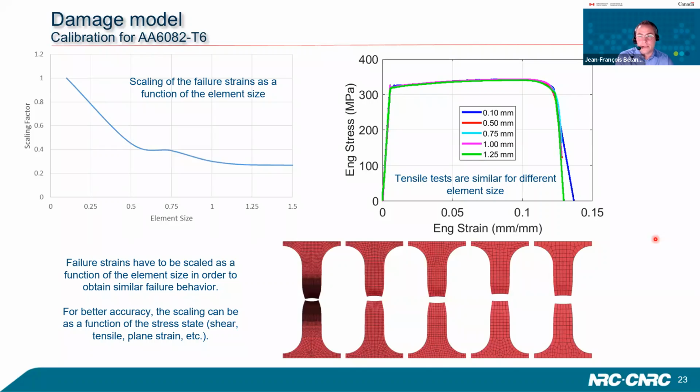Depending on the size of the element, the amount of strain, and even the local stress states will be a little bit different. And the failure needs to be, at the end, the same, whatever the element size. So in order to do this, we need to scale the failure strain as a function of the element size. This can also be done as a function of the stress state, but in our case, we only pick the tensile specimen. This could be done, for instance, for the VDA bend test as well, to see if we need to scale differently the failure strain for the same element size for a plane strain deformation, for example. So at the end, when we apply the scaling factor, the objective is to have the exact same tensile curve for all the different mesh sizes.